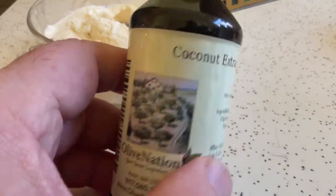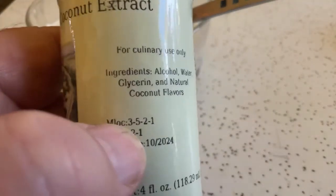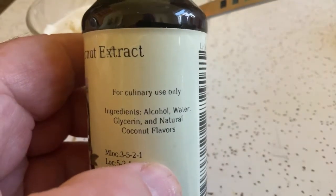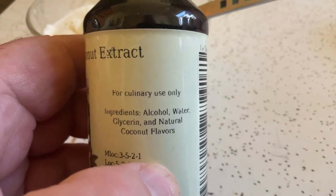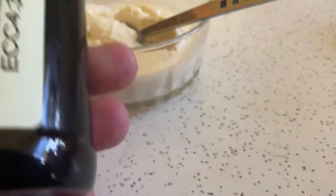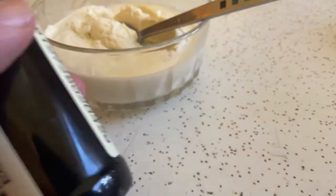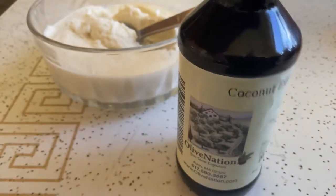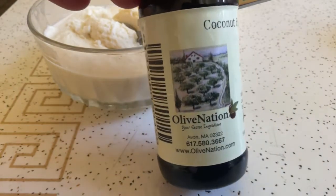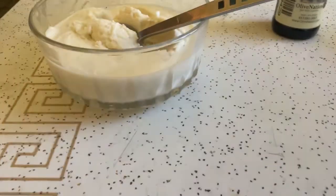But this is Olive Nation coconut extract. There's a lot of other places that make it too. Essentially, this is just natural coconut flavors with, as you see, alcohol, water, and glycerin. So there's really no nutritive anything on here. There's no calories or anything like that. And this company, Olive Nation, makes a lot of other flavorings and things too.